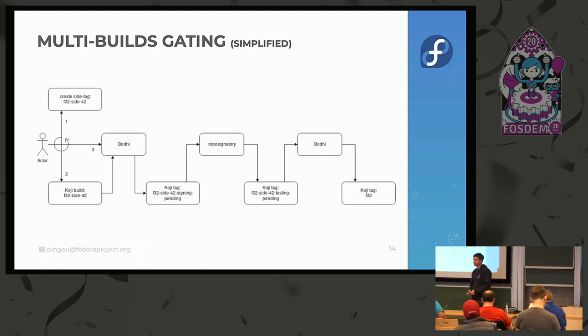So the maintainer has to signal somebody to say, okay, I've done all my builds. Now you can start. Yeah, that's one change in the package workflow. Before, you had to build, and that's all you had to do. Now if you have multiple builds, you need to create the side tags, then do your build. And once you're done with it, you say, okay, you can go ahead.